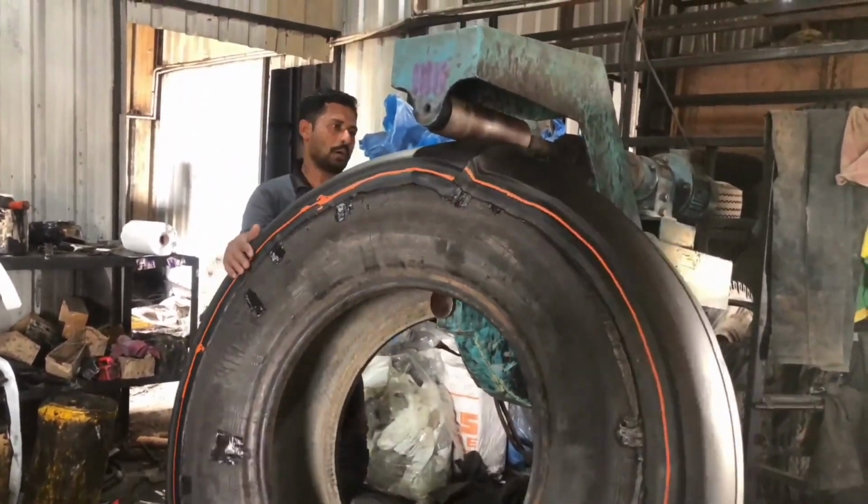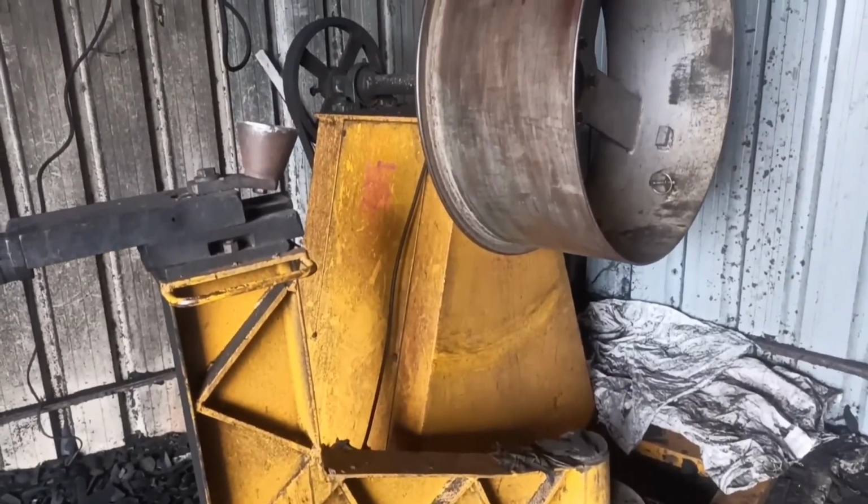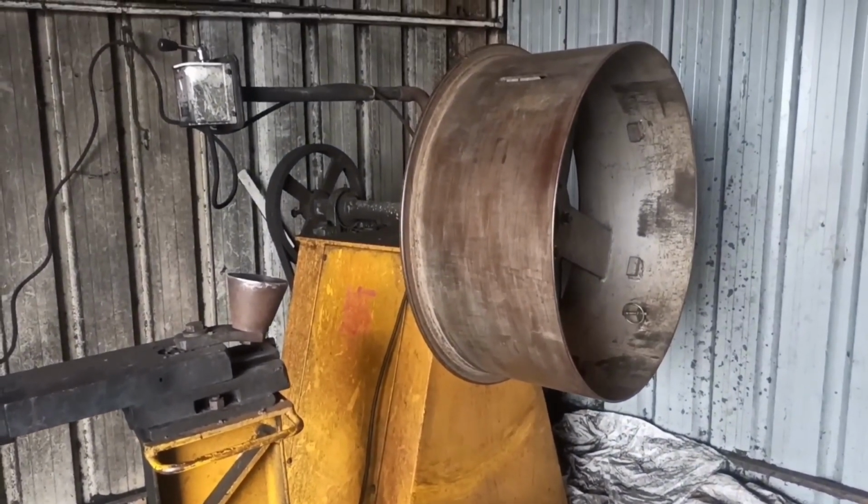Retreading tires offers numerous benefits. It's cheaper than producing a new tire because less raw material is used. It's more sustainable because it reduces the number of tires that end up in the waste. It requires less energy to retread a tire than to manufacture a new one, lowering the overall carbon footprint.